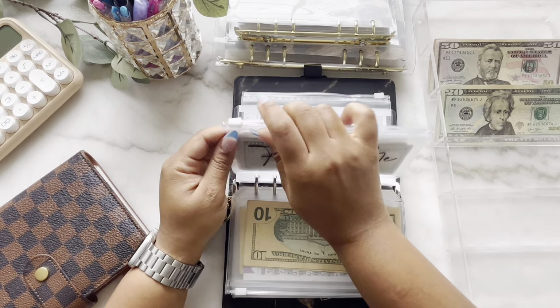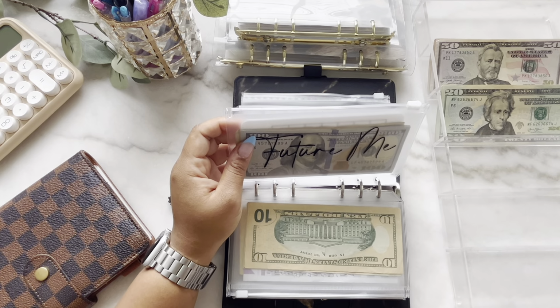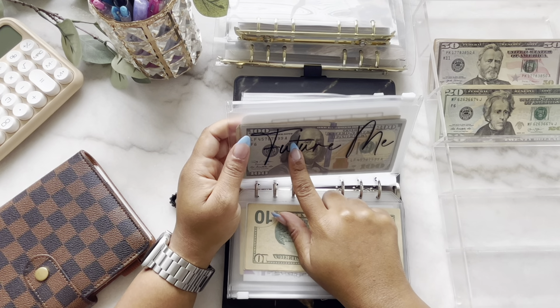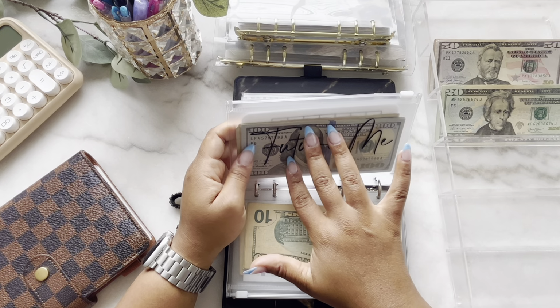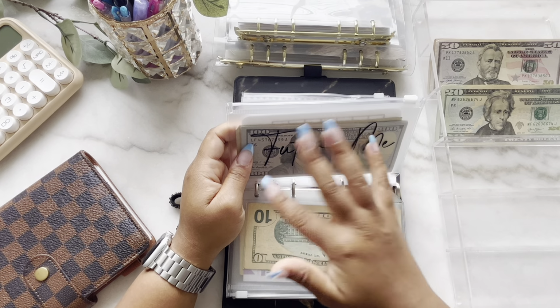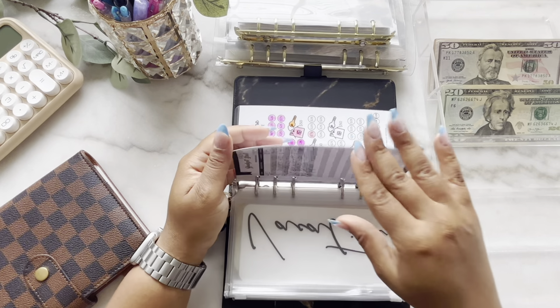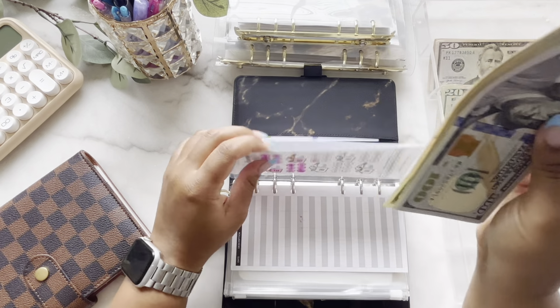I think I said I was going to, when I got to 500, go ahead and deposit it and then put a placeholder here, but I don't even have $500 placeholders. So I may just use a $1,000 placeholder and just write 500 on it because I don't have any $500 placeholders. Vacation is getting skipped. And then new home, we are going to stuff.